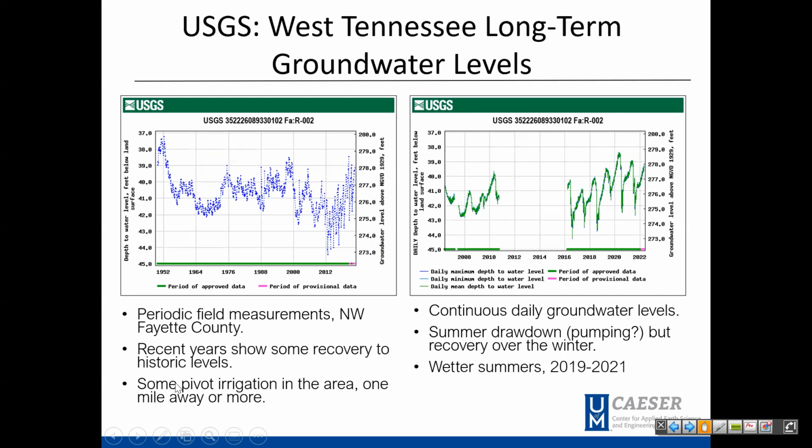There is some pivot irrigation in the area, but the closest one is just under a mile away. So no direct effect, but you can see that because it's probably just outside the recharge zone, when the pumps do turn on, it drops down in the summer, but then it comes right back up in the winter.